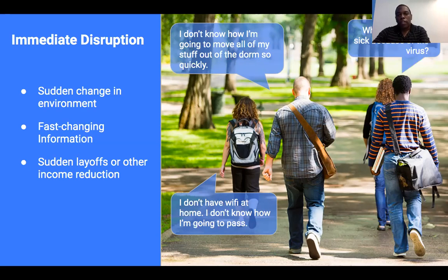To really kind of double click on what the experience was like for the students, what we saw was that some of the big things that were impacting them were, one, this sudden change in environment, where suddenly students were trying to figure out what their college experience was going to look like moving forward.